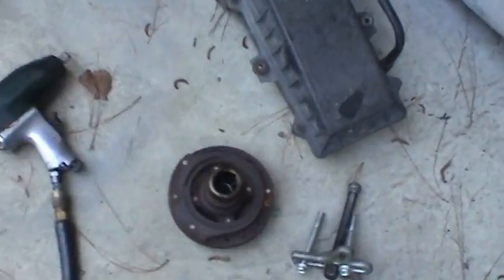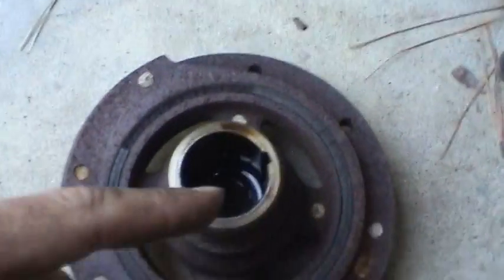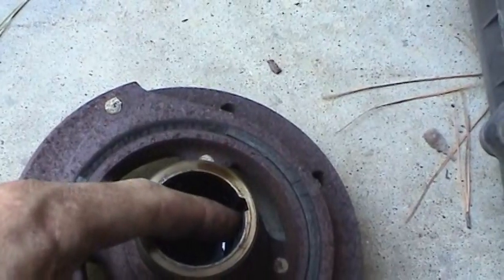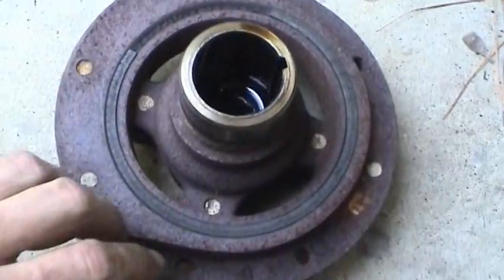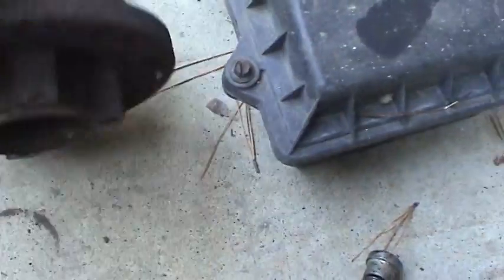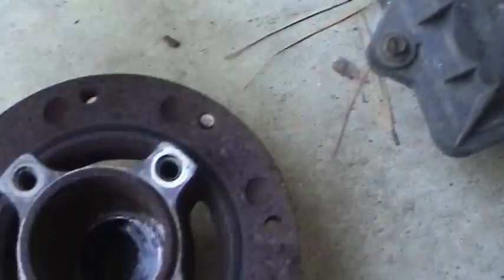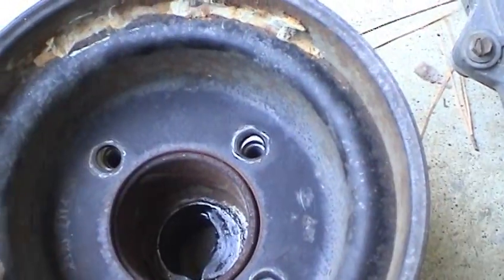And here's the vibration damper over here. There is a woodruff key in the crankshaft snout that you want to make sure is left in there and doesn't fall out. And basically you can see how these pulleys fit together.